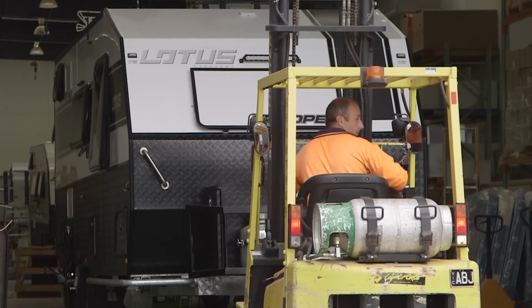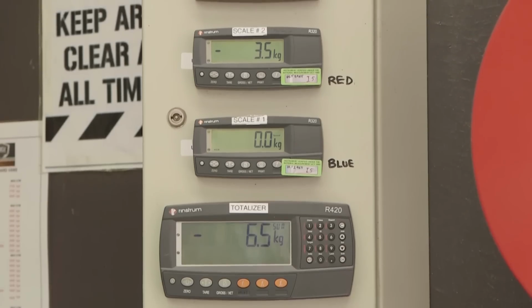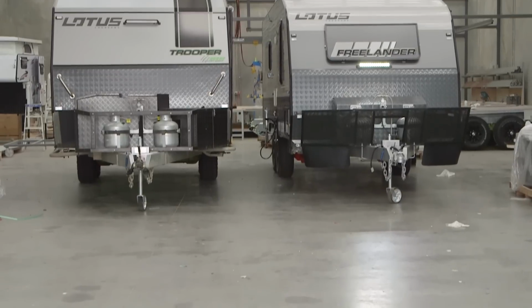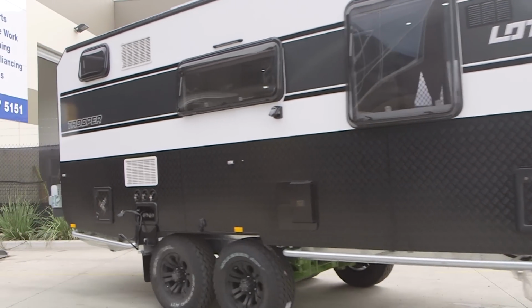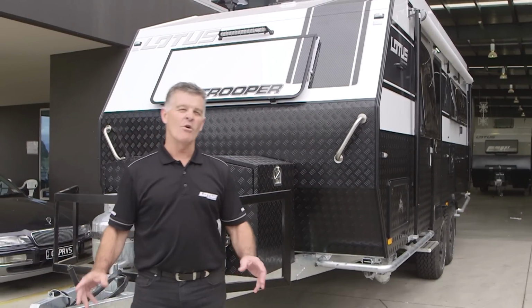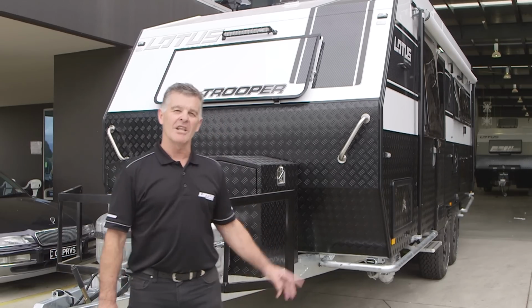The van's taken outside, we put on the weighbridge to get the exact weights of the van, so we don't guess our weights, it's all exact, and we have a printout and that goes in everyone's file. So we've got a record forever and a day. The last thing that happens is our freight truck comes and picks them up and takes them off to all our dealers all around Australia. The factory tour's finished and we've been through all the parts of how our facility works, and now we've got the end result, a Lotus Caravan.